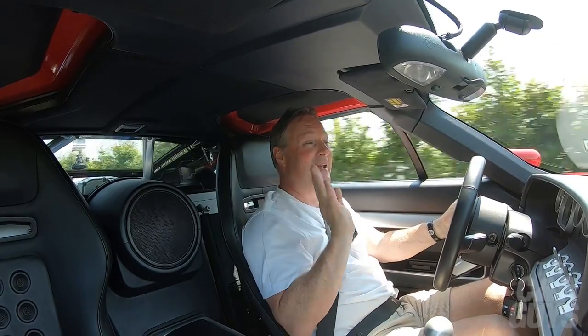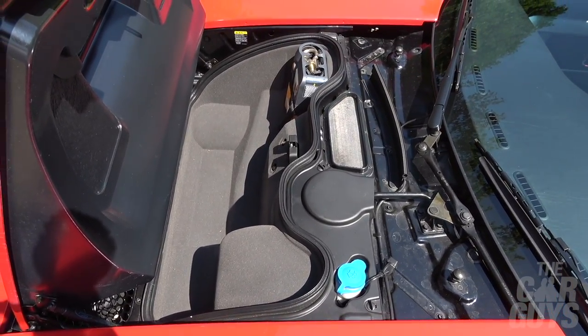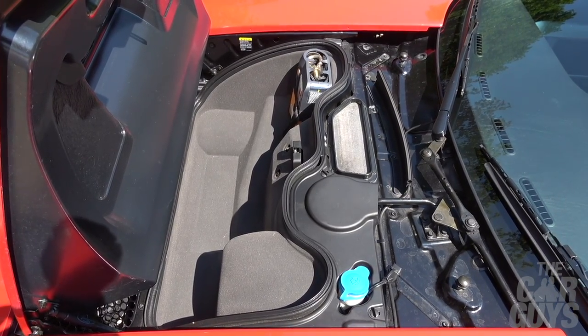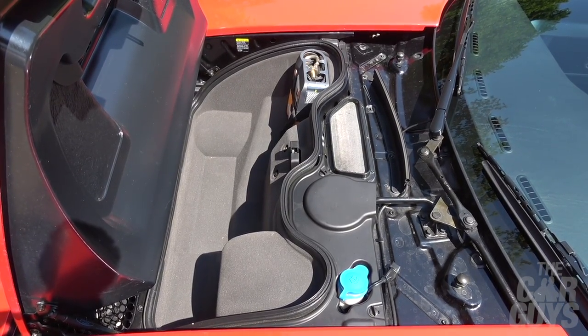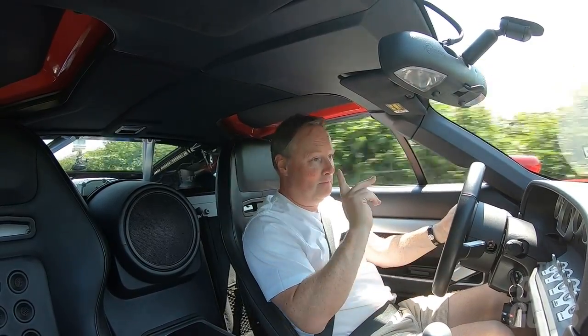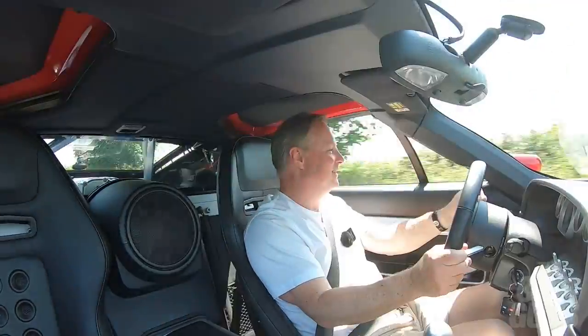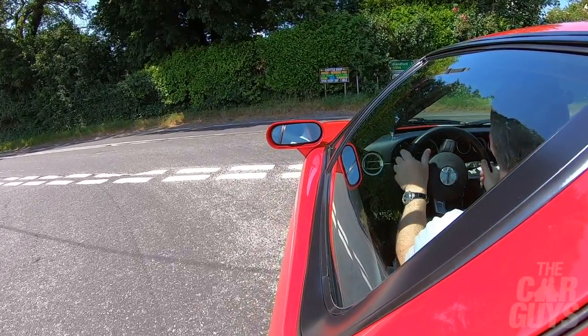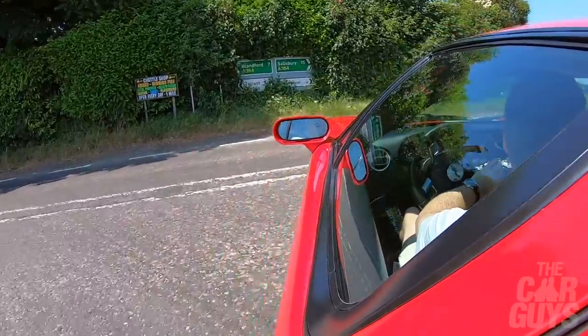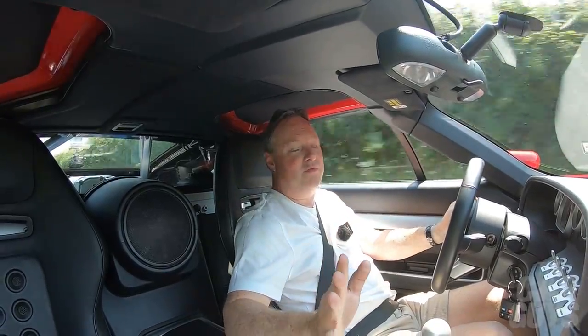Luggage space too is laughable. If you're doing a big trip in a Ford GT, you need to have a support vehicle because you are getting nothing in this. If you're on your own, you can use the passenger seat, but if there's two of you, no chance. All you're going to have to do is keep on the clothes that you're wearing. And I suppose visibility at junctions, particularly to the right, yeah, that's not so much fun either. But I can definitely now tell what all the fuss is about.